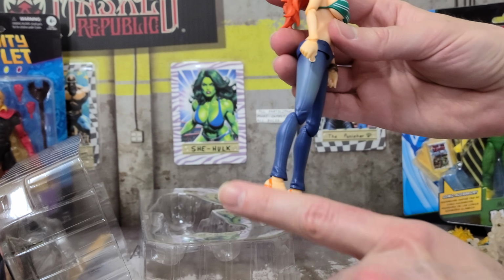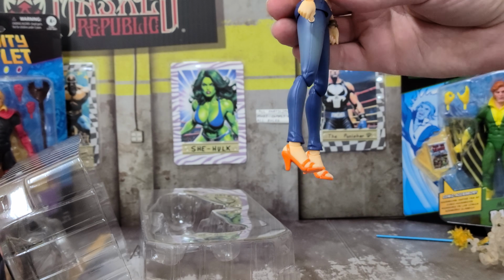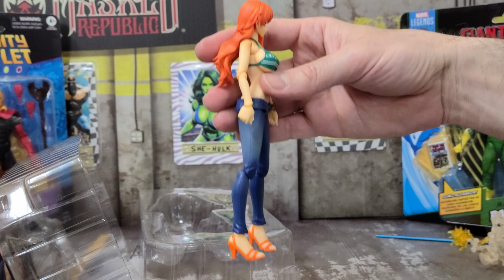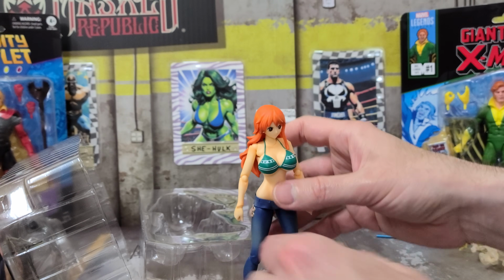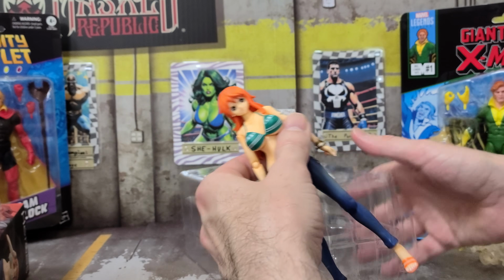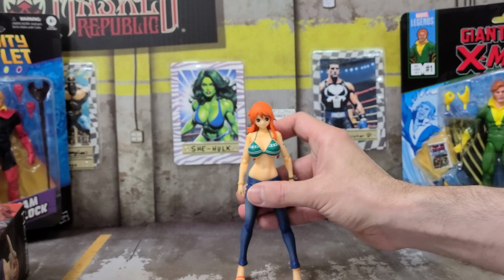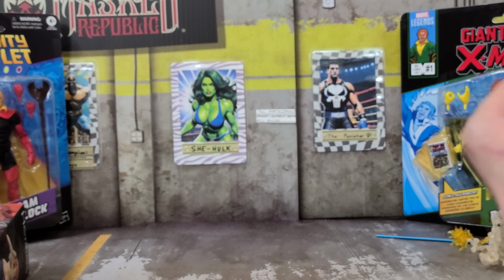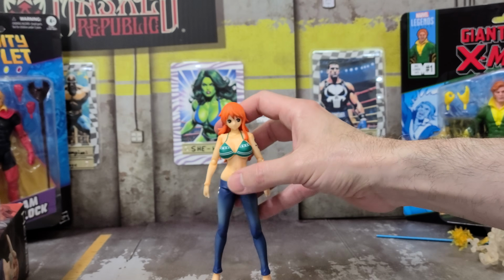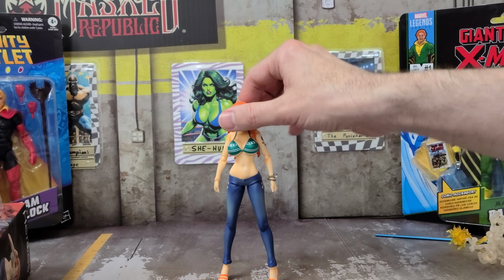But if you take her down to size, if you put on, for example, Marvel Legends flat feet, then she's kind of like a tall female. She's not exactly in scale with Marvel Legends, but you can do it if she's a taller female. So I honestly thought about making some kind of Mary Jane with her, or possibly using her for part of my Shauna the She-Devil custom, but I don't know if I'm going to use her for that. I think I might wait.